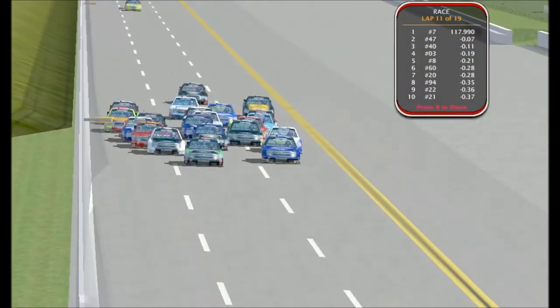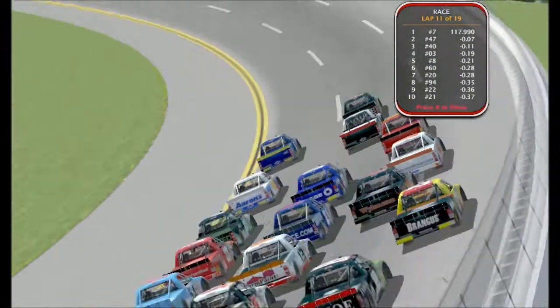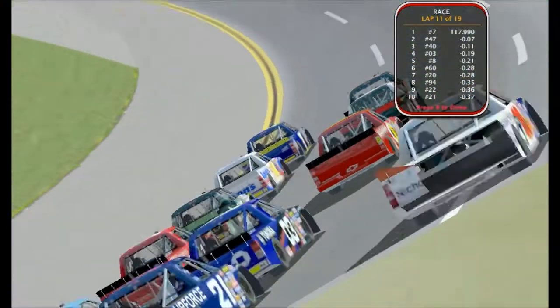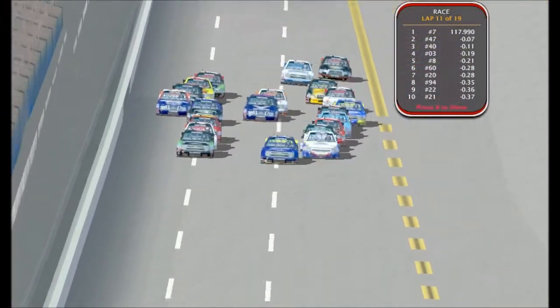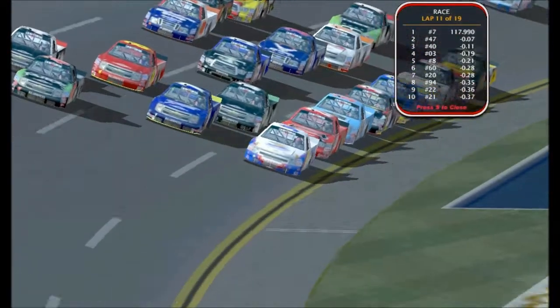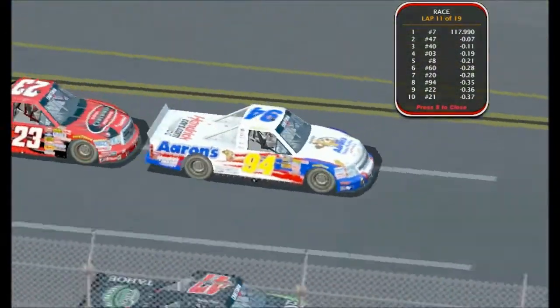Here comes Tim Walsh. He's going to dive to the inside of Dustin Griffith. He's going to go for the lead with Jessica Shelton right behind him. This is going to be an exciting one, as I can see here. Jessica is now going for the lead on the inside line. There comes Aaron Williams Jr. looking to make it 4 wide for the lead, but it's not going to be enough. Leading this lap is Jessica Shelton, I think.